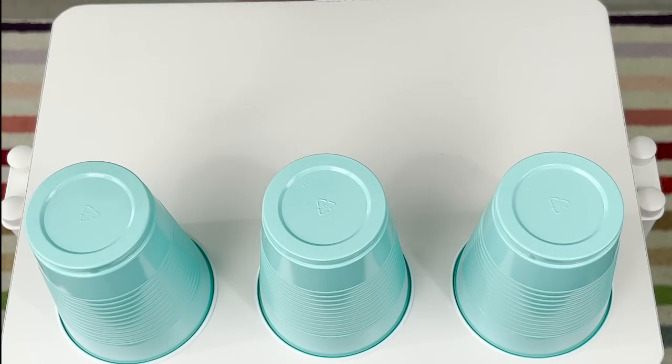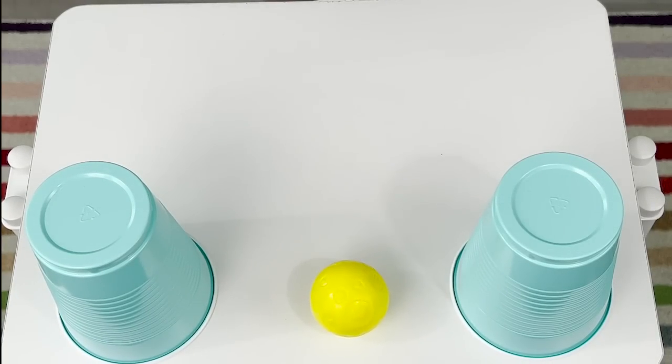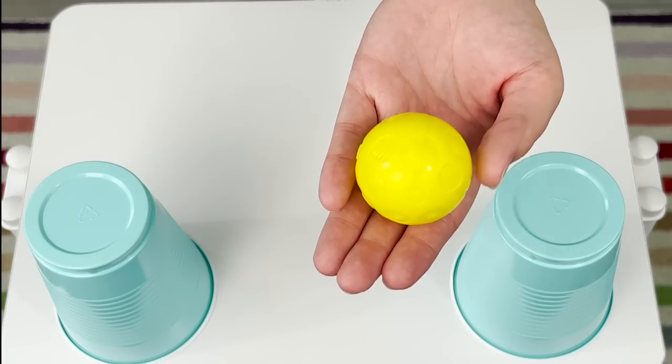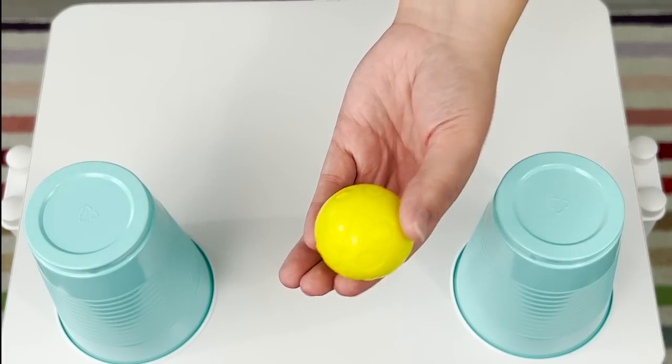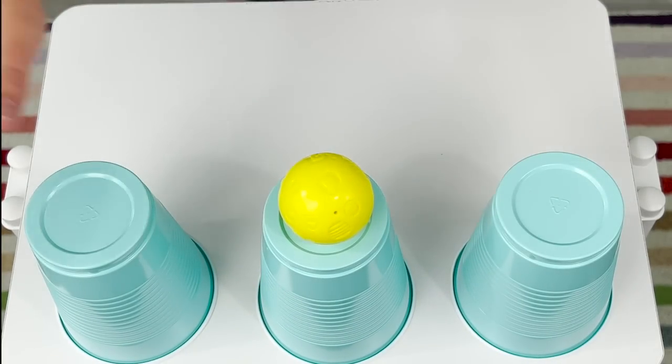Okay, which cup do you think it's under? Let me hear you. The second cup? You're right! Good job, you guys! You found the yellow ball! Good job! That was such a fun game. Thank you for playing with me.